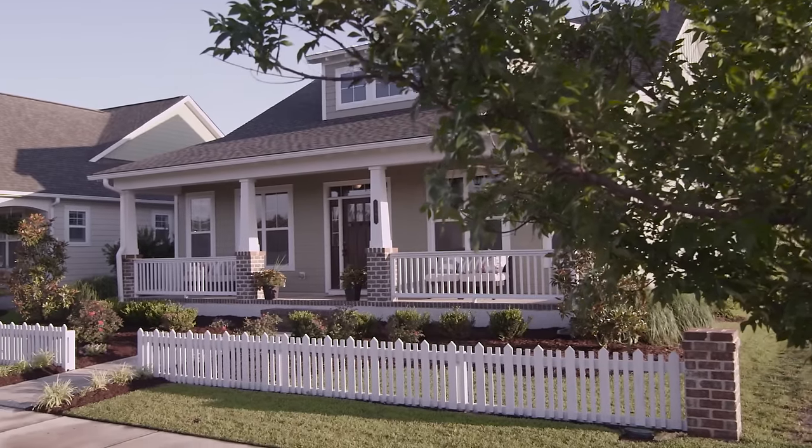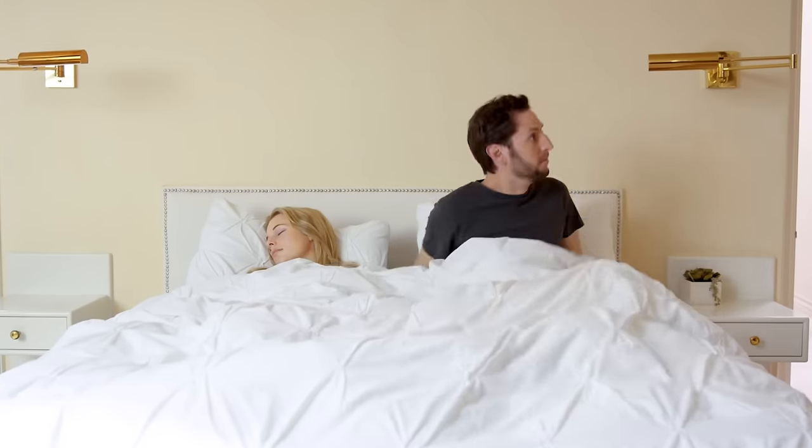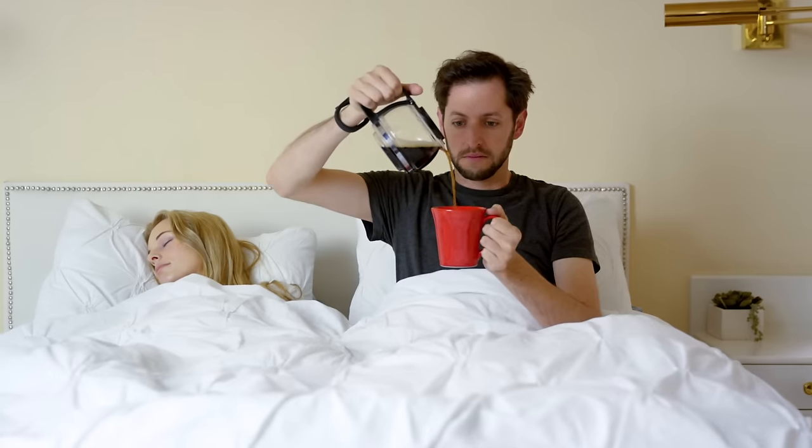Let's see how Jeff uses his Glance Clock. Connect Glance Clock to your fitness tracker and have it show how well you slept or didn't sleep, how many steps you've taken or haven't taken.